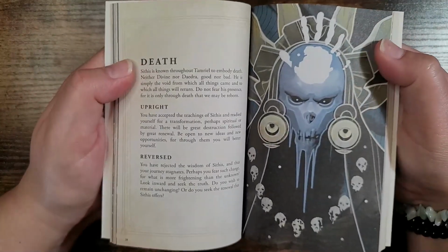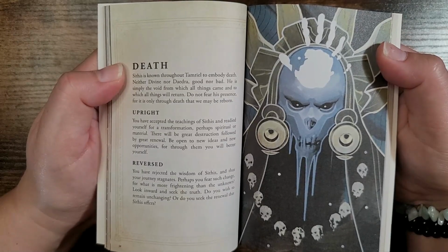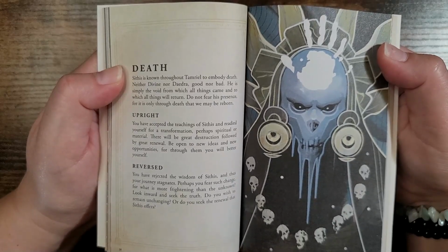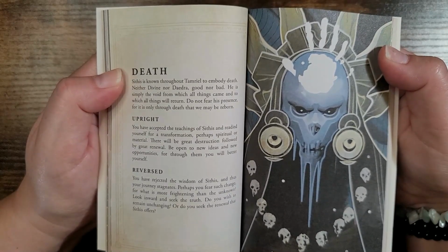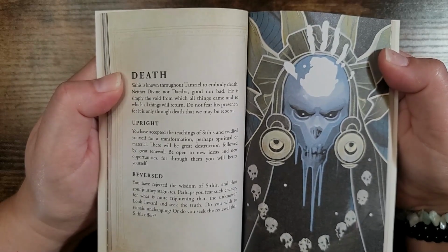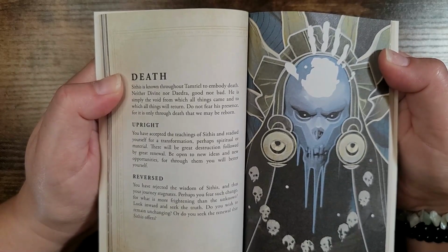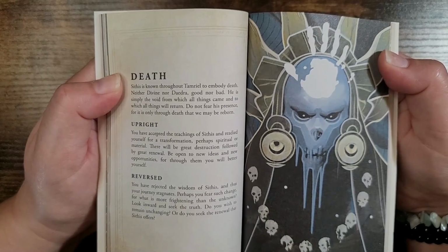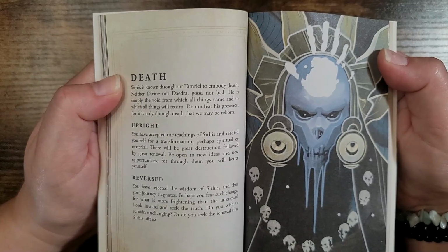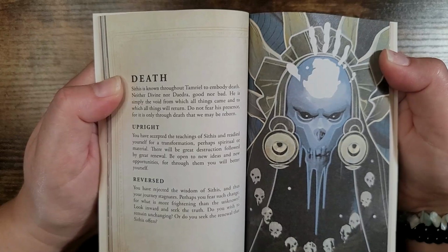Okay, we have Death. Sithis is known throughout Tamriel to embody death, neither divine nor Daedra, good or bad. He is simply the void from which all things come and to which all things will return. Do not fear his presence, for it is only through death that we may be reborn. Upright meaning: you have accepted the teachings of Sithis and readied yourself for transformation, perhaps spiritual or material. There will be great destruction followed by great renewal. Be open to new ideas and new opportunities, for through them you will better yourself.